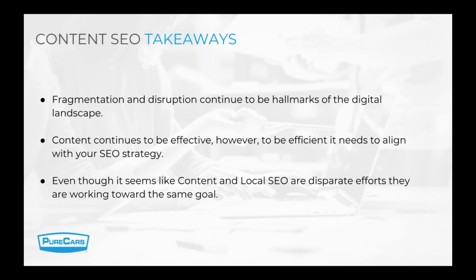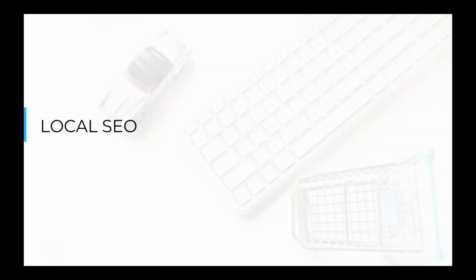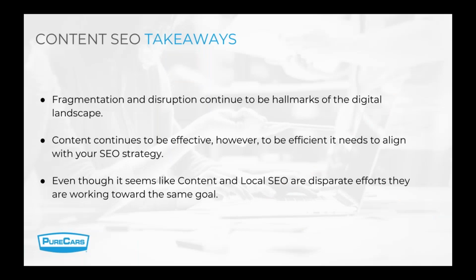And any sort of content strategy needs to be paired with local SEO. They are not disparate efforts. You are working towards the same goal. Anybody that is out in that space right now, whether it's a web provider or a third-party vendor, needs to be talking about this stuff, and not in the sense of just checking the box, because we're going to show you in a second that we are not checking the box when it comes to GMV. It requires the same level of effort and time that you dedicate towards content right now.